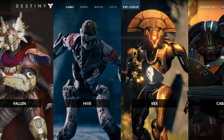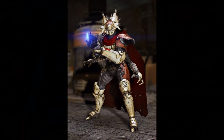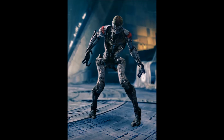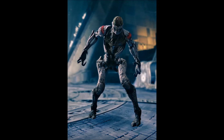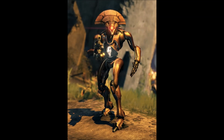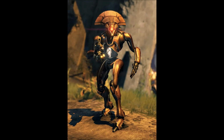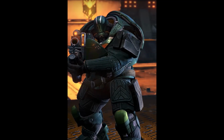Next up, we have our enemy classes, and not only do we get some tasty new images, we also get these awesome 3D character models that show how each individual alien race moves and the kind of environments you can expect to find them in. For example, the Fallen scavenging in the ruins of old Russia, the Hive lurking in the dungeons deep within the moon's core, the Vex in the lush jungles of Venus, and the Cabal occupying the exclusion zone on Mars. And it also shows just how much attention to detail Bungie's artists have lavished on them. Killing these things is gonna be seriously fun.